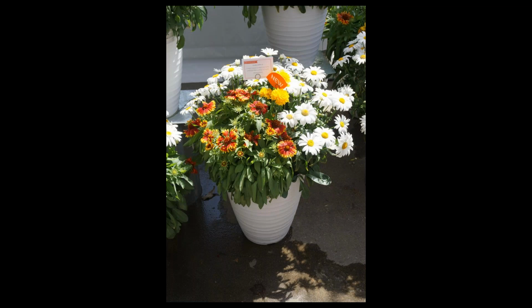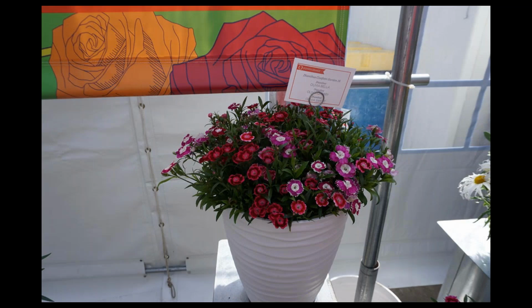Also, they had some nice combinations of perennials. This is a Daisy Sweet Christine with the Gaillardia Spin Top Red large flower and the Coreopsis Moon Swirl. The idea is that these are not necessarily going to bloom all summer, but they are going to bloom for a very long period of time and be something different in the mixed container market. And I'm also happy to see that they're using things that are fairly heat tolerant, so it's something that, as a mixed container, we can do nicely in our part of the country.